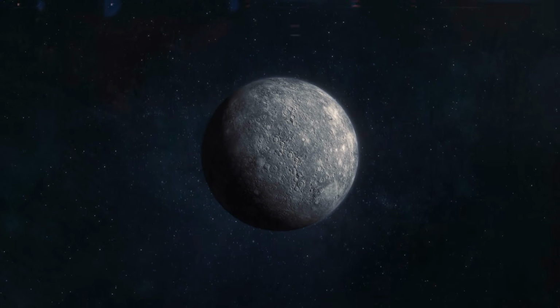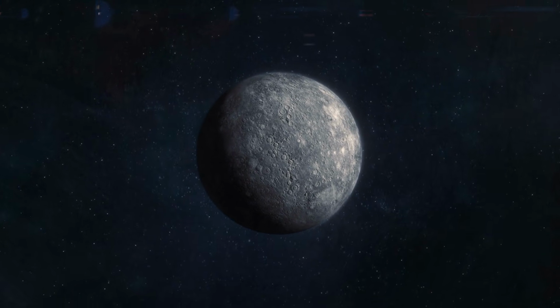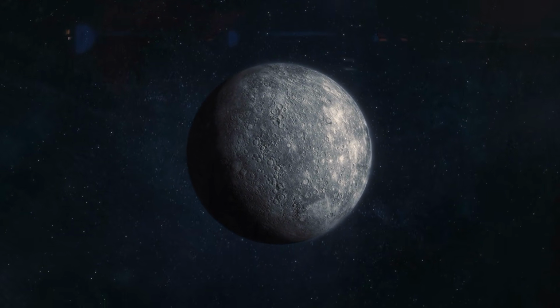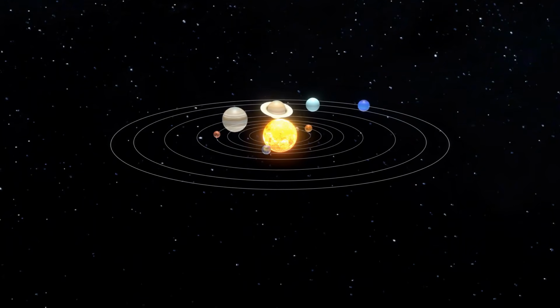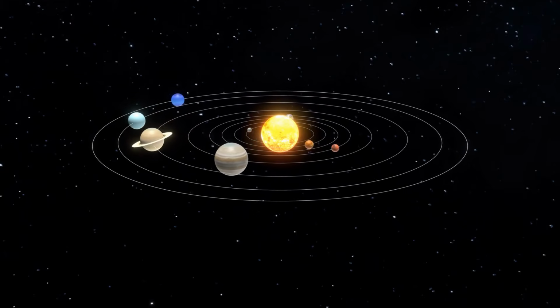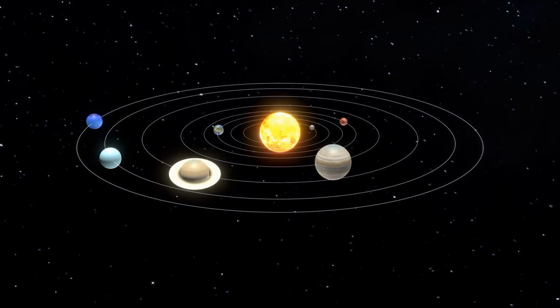The effects of this unusual day-night cycle on Mercury's surface are extreme. The side facing the sun burns under intense heat for months on end, while the night side remains in frigid darkness for an equally long period. This leads to some of the most extreme temperature variations in the solar system.